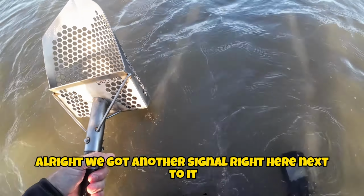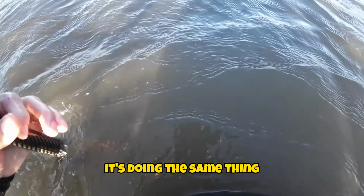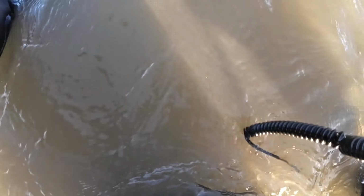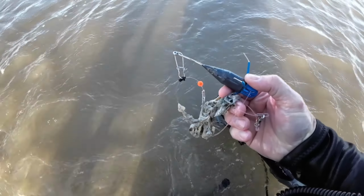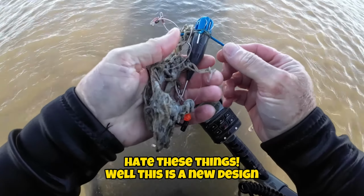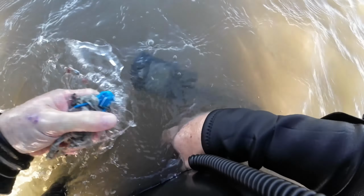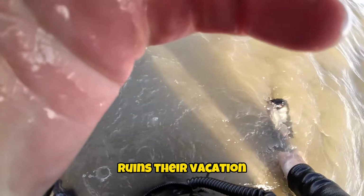All right, we got another signal right here next to it. It's doing the same thing, bouncing between something good and something iron. Oh crap. Figures. I hate these things. Well, this is a new design. All right. Let's see if we can get this thing off of the beach so nobody steps on it and ruins their vacation. We got one in the 80s here.